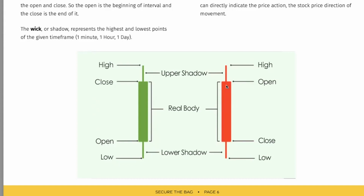Sellers are winning. So what they do is the sellers come in the door, they open the store up, right? And then the sellers push you to the basement. You know what? We're going to the basement. And you, the buyers, aren't strong enough. So the sellers get to close the market for the day, or if this is a minute chart, for the minute. If this is an hour chart, they get to close the market for the hour at a lower low. It opened up here and it went lower, right? This is how it works.